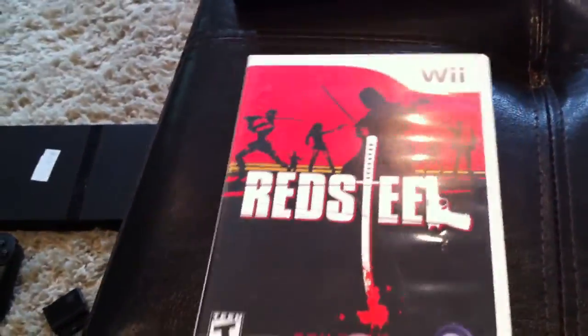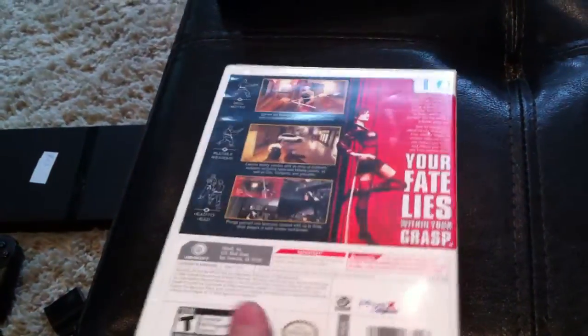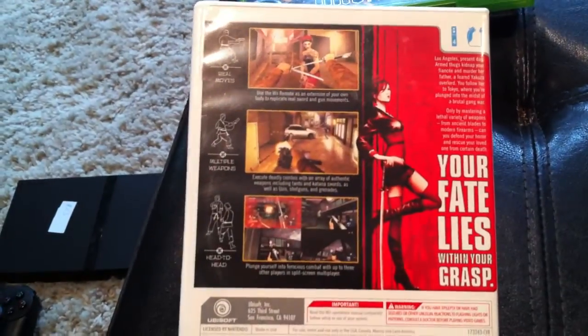The next thing that she grabbed was Red Steel for $3. I have part 2. Part 2 is actually very good. Part 1 not so much, but it's nice to have them both.